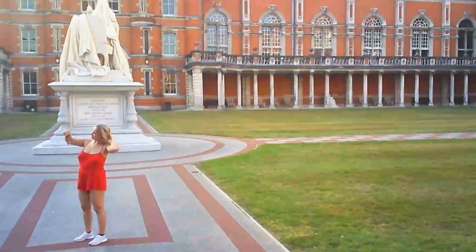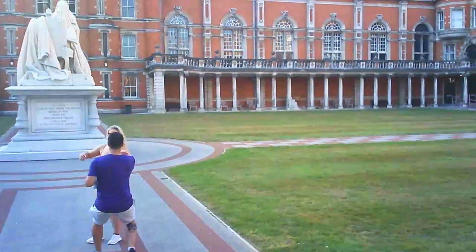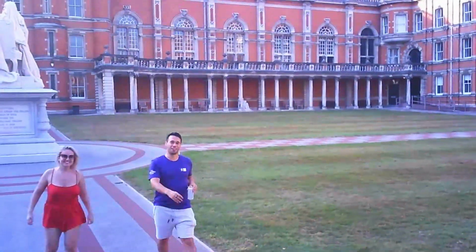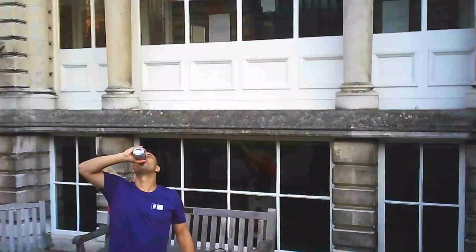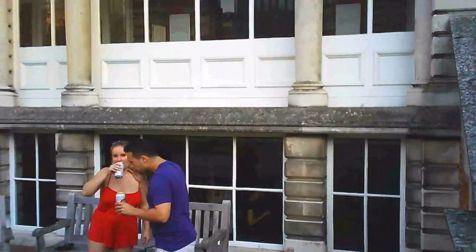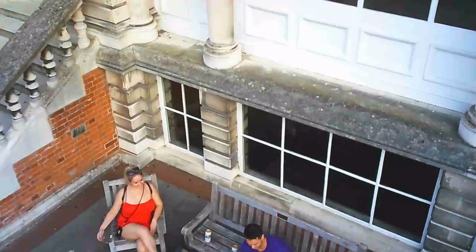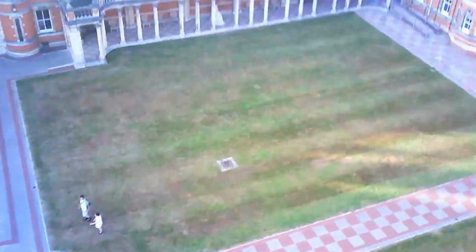So I decided I had to jump in and ask her for a dance. And after that, we decided to have some more fun with the drone. But in all fairness, we're still beginners. So we were really trying to figure out how we can use this drone in the best way. And we're looking forward to test it out further in the future.